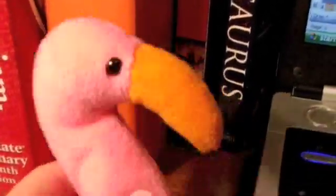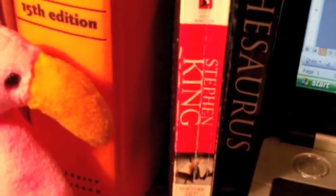Pinky's not normally here, but Pinky's here today because I need a Beanie Baby, so Pinky's going to help me out. Next we have Stephen King's On Writing, because apparently I like to procrastinate, and this is a great way to procrastinate if you don't feel like doing anything. You just look at it and you're like, oh, I would need some inspiration. You start reading, you can't stop.